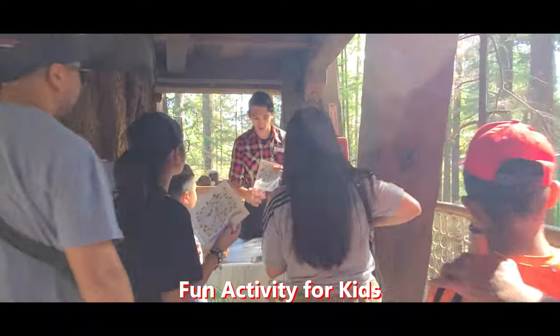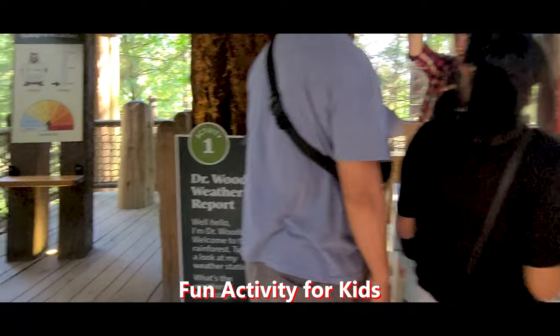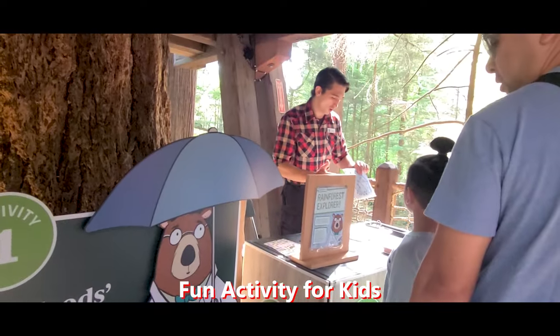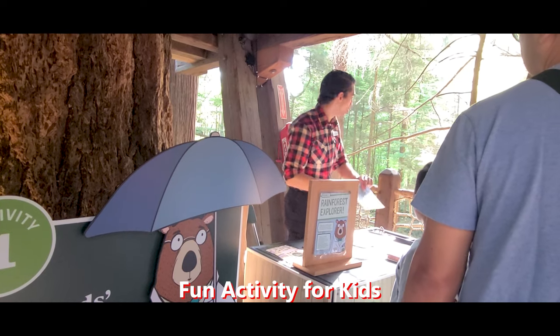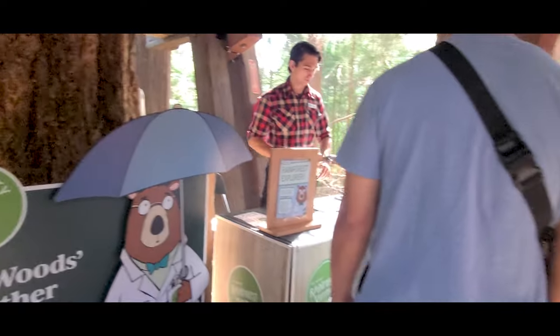Exactly where those stations are. So at each station, you'll have a sign just like this one here with one of those characters on it that'll help explain what to do for that activity. Once you've gone and done every single one, that's when you just head back to the bridge, hand it to the mayor, and that's when you get a prize.